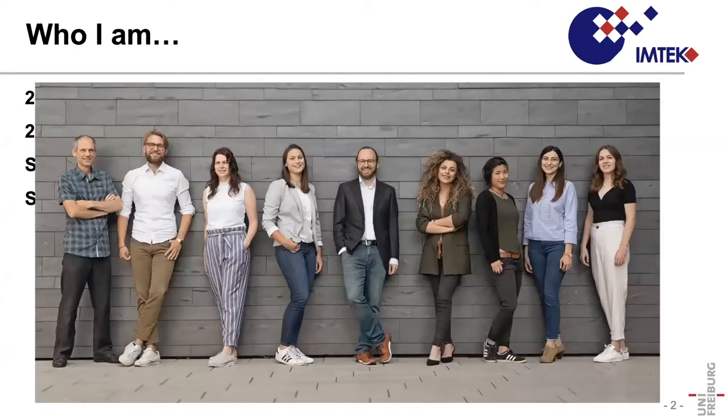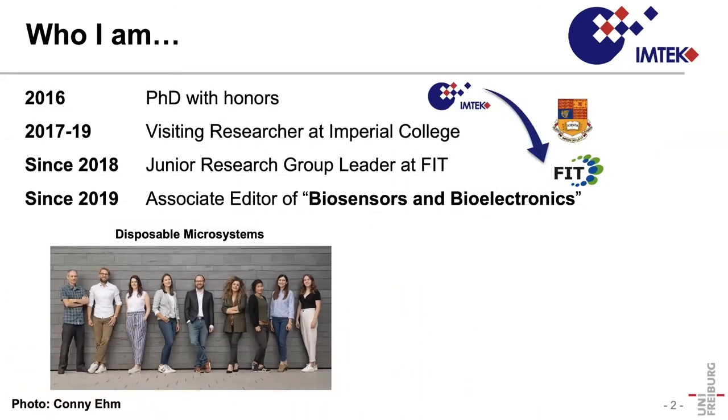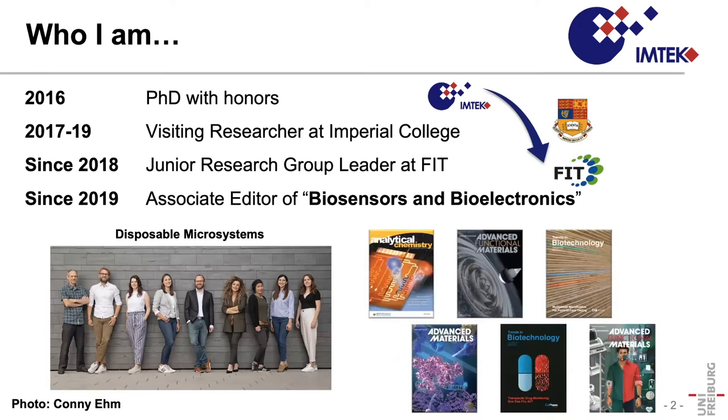This is my group, Disposable Microsystems. We are a junior research group, and our goal is to create different sensing tools for different applications, starting from point of care diagnostics to wearable testing. Over the last couple of years, we also provided some journal covers, because I believe this is one way to share your research with others. And this is a nice way.